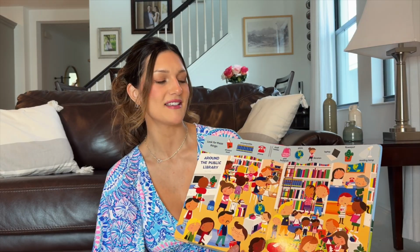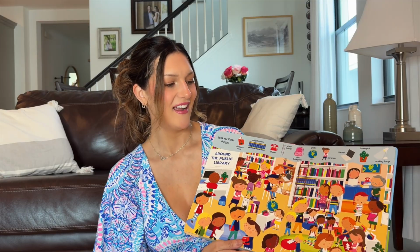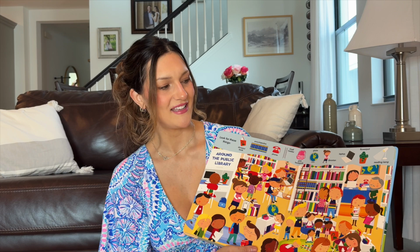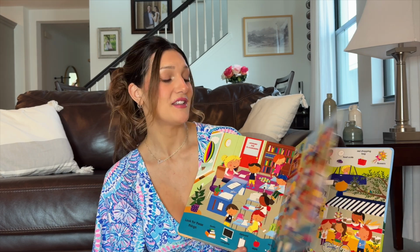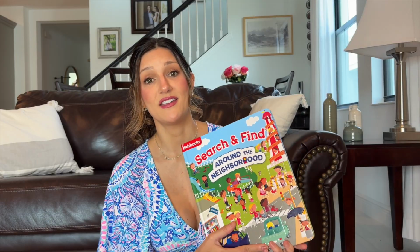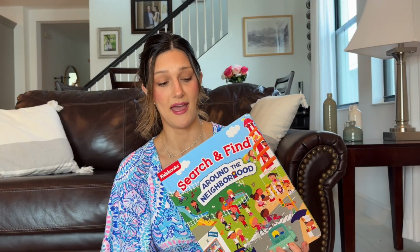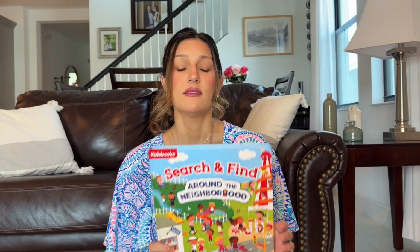She gets so excited. If you tell her what to find, she'll do the little search gesture and get so proud of herself when she finds it. So it has really cute pages, cute little scenarios in here, cute little things to find. She is obsessed with this. She wants to read this as soon as she wakes up in the morning, all throughout the day, and then before bed. This is fantastic. This would be an awesome gift if you are looking for something for like a 2 or 3-year-old child.